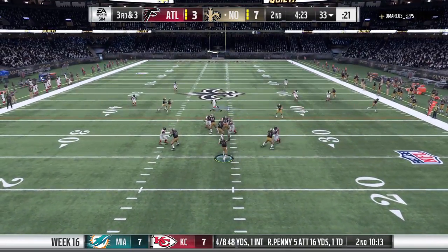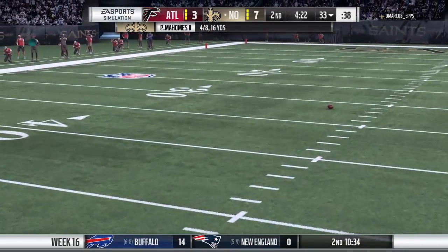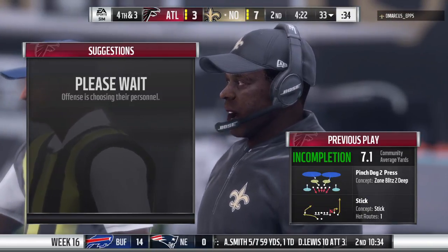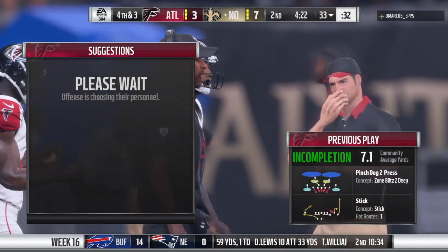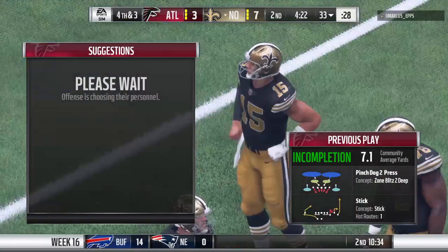From the gun, it's Mahomes. And this is going to be incomplete. I'm not sure we could spot any tendency here on this third down. They could have run it or passed it. Either one was available. They chose to try and get it through the air, but they were unsuccessful.